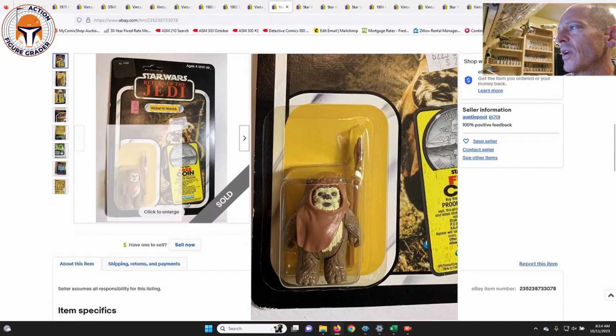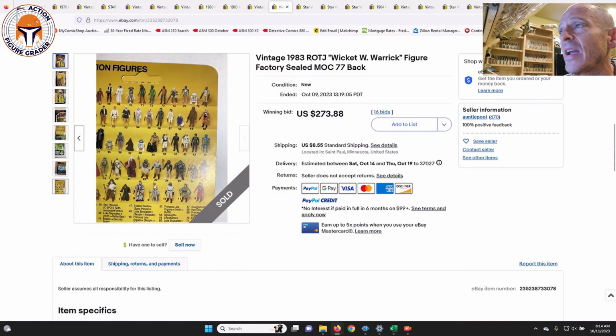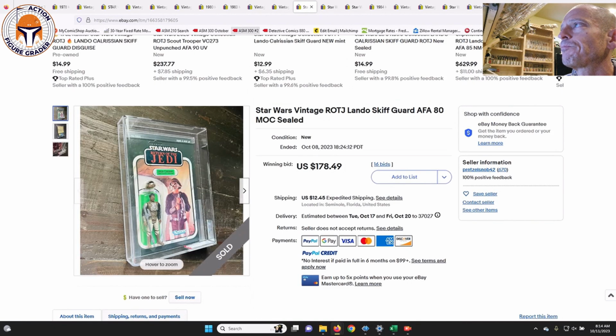It wasn't perfect, but it was in pretty good shape, probably about a 75 to 80 grade, and pretty good shape overall. But that one sold for $273.88 plus $8.55 shipping. Pretty decent deal, though, on a nice-looking Wicket.